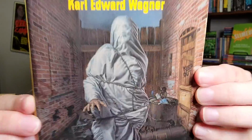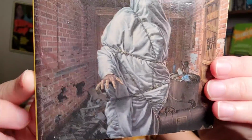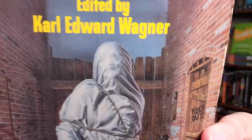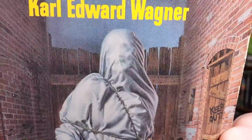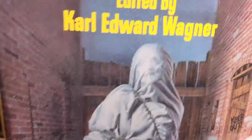Let's take a look at the cover real quick. I really love how in the background there's all these rats just chilling on some trash, chilling in the alleyway. Then this guy is wrapped up in a sheet, and you could see kind of a grisly face peeking out from under the sheet, almost skeletal, but also at the same time ghostly.